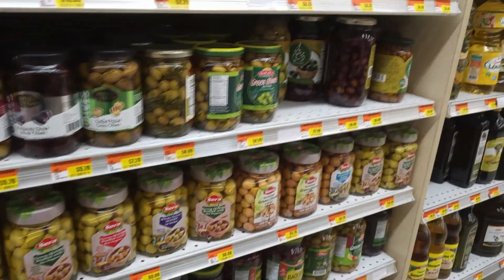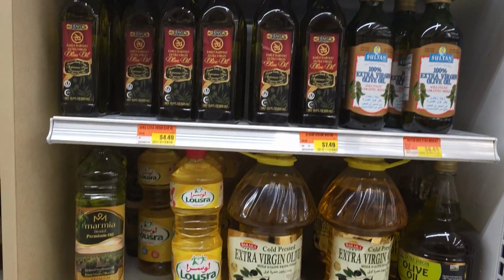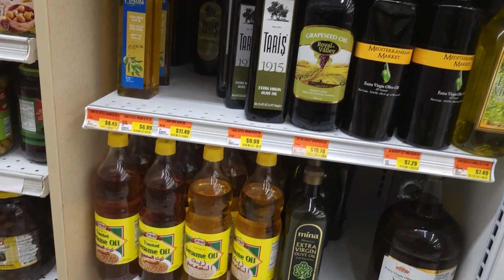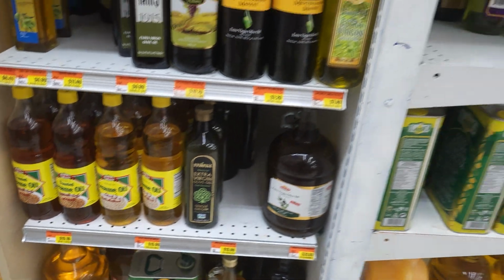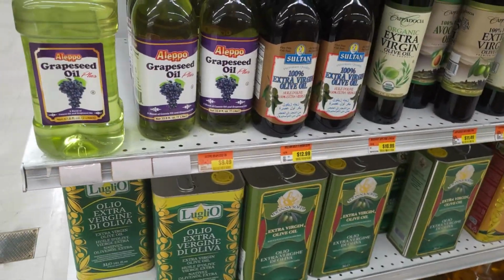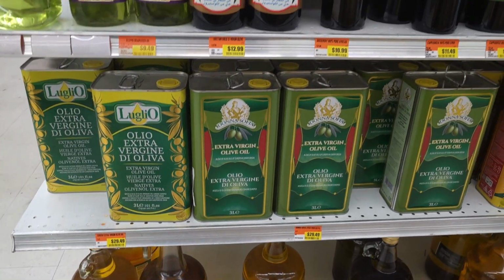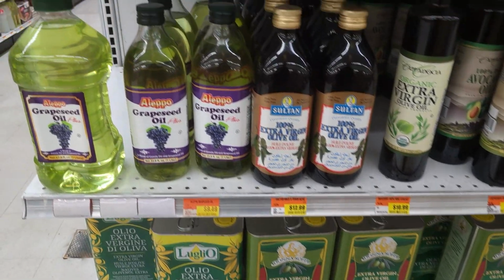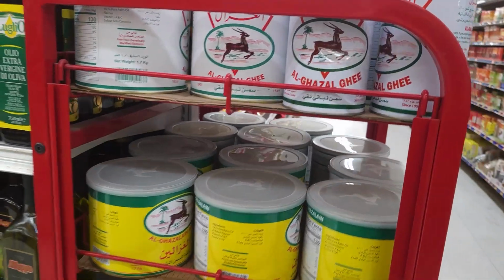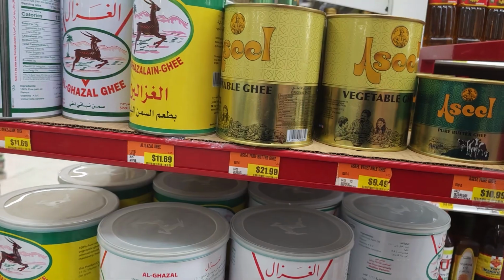What about olive oil? Sometimes we're surprised we get some good Moroccan olive oil. It can be hit or miss. A lot of times we got Turkish, maybe some Tunisian. Sometimes you'll find Wedsus. Sometimes you don't. It doesn't look like we have any good olive oil today, but Foodtown is definitely a good place to stop in and pick up some olive oil if they have it.